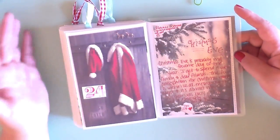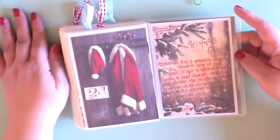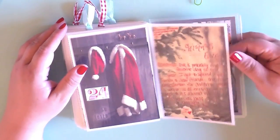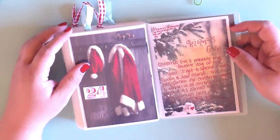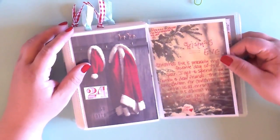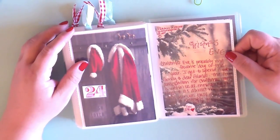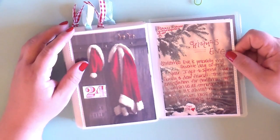So he said he wasn't going to be able to make it for Christmas. Well, he drove down and surprised us and spent Christmas with us, and it was wonderful. My mom and dad were so excited. And it says, Christmas Eve is probably my favorite day of the year. I get to spend it with family and dear friends. The fun anticipation for Christmas morning is within all of us throughout the night, and it's almost magical.